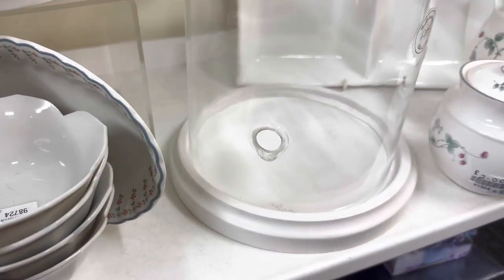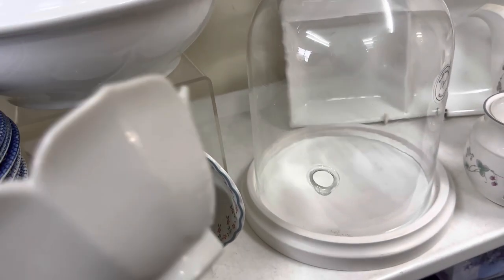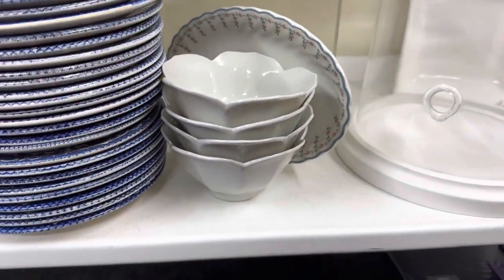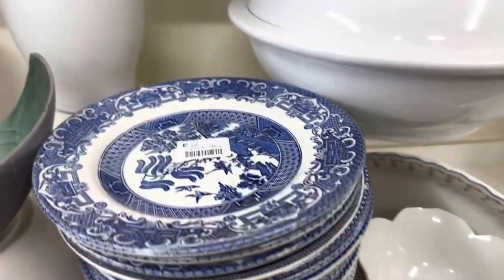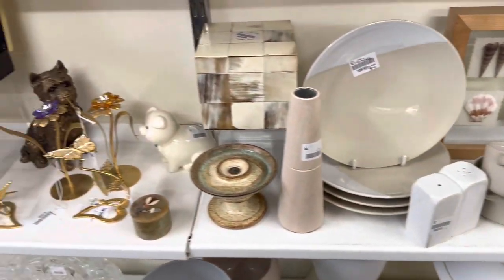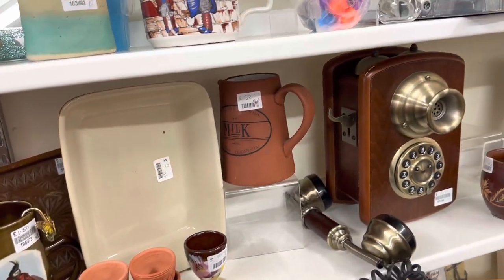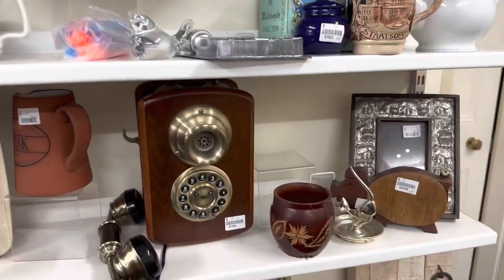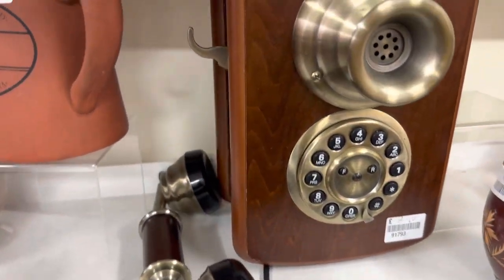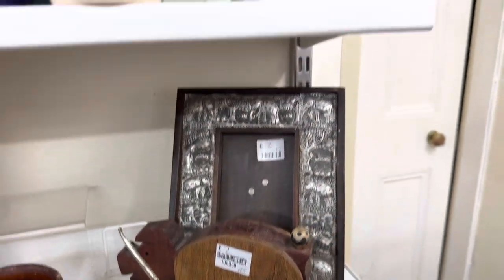These are also very sweet, these little dishes. They're £2 and they're in the shape of little flowers. So it's £2 for the four. They're very sweet. My mum used to have loads of this stuff, this china. So there's some really nice things here. What's that? A telephone? Is that just for show? Funny pig.